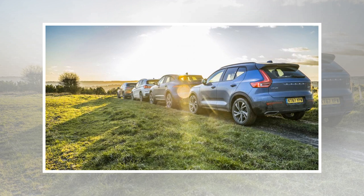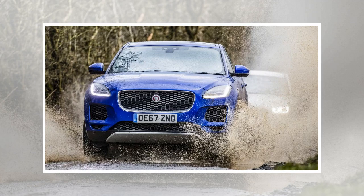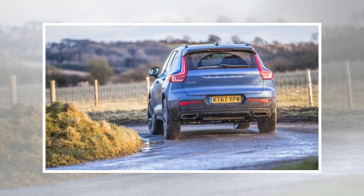That's doing them a disservice. So successful is the crossover that the latest breed is designed to be all things to all people. Hatchbacks with more space and more style. These are the latest: the Jaguar E-Pace, Volvo XC40, DS7 Crossback and BMW X1. It's possible to buy any of them for less than £30,000.